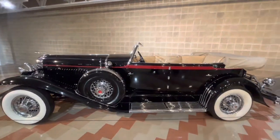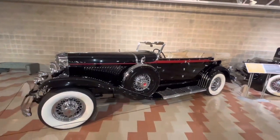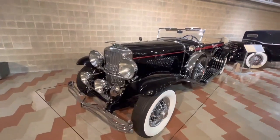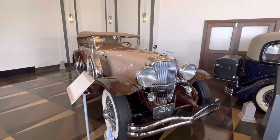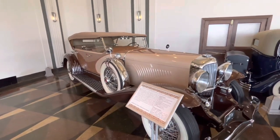This year, Duesenberg introduced a supercharger that boosted horsepower to 320. The car could make over 100 miles an hour in second gear. The supercharged version was known as the SJ. A Duesenberg slogan was that the only thing that could pass a Duesenberg was another Duesenberg.